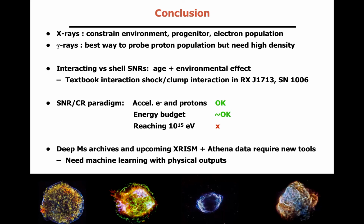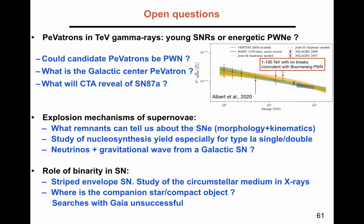In young objects, we do not see very energetic events. And how to analyze everything, as I said, with current deep archives and upcoming telescopes, we need to find new ways to analyze those huge data sets. And so one of the open questions is really this Pevatron in the TeV gamma rays. We saw that those were dominated by the young supernova remnants, but for example, Kepler and Tycho are not showing this. Could they be? We see some hard spectrum sources that are unassociated. One of them here was shown recently.